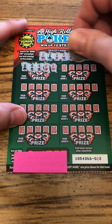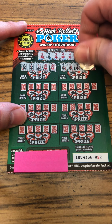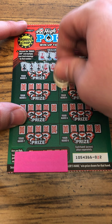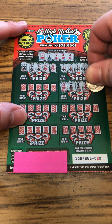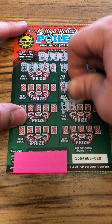All right, not there. Nothing that counted. See, it looks like it could be a straight flush, but it's not. I'm not gonna lie, this is an ugly book to scratch. Yes, we'll have to keep this in mind later because we tend to forget stuff like this.